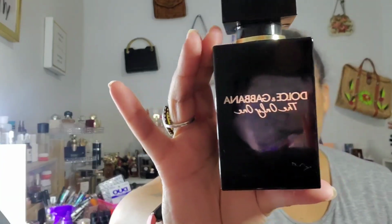This one right here, this one is, I am sexy. That's what I am. I'm sexy. This is Dolce & Gabbana's The Only One Intense. Now I'm going to tell you honestly, there's a slight similarity between this and L'Entrée Intense. They're not the same fragrance, but they vibe the same. They've got that same kind of vibe.